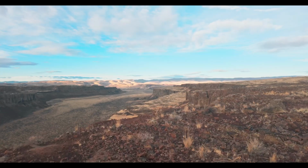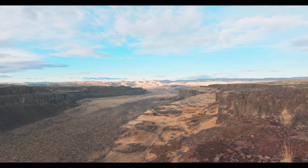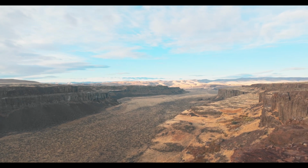I think for today though, I do want to do a lot more exploring around this area. I think I want to go back to one of my other favorite spots to photograph, which is Palouse Falls. And then here's the gorge overlook. But yeah, if you guys ever make it out here, it's definitely worth exploring.